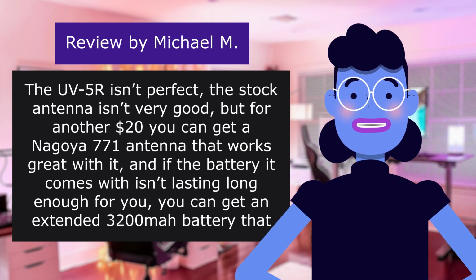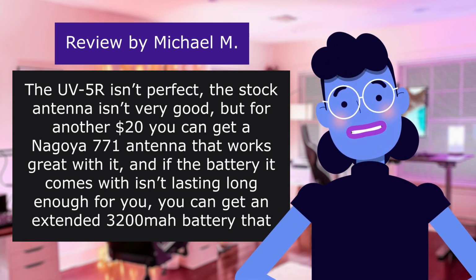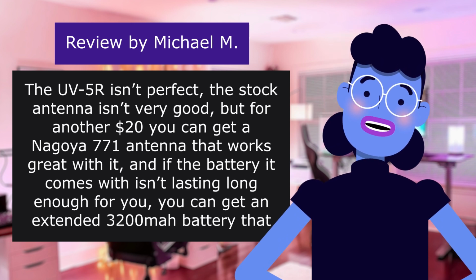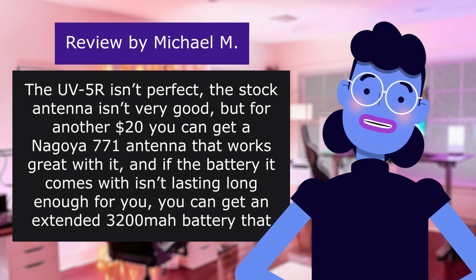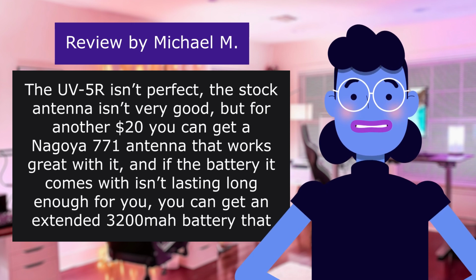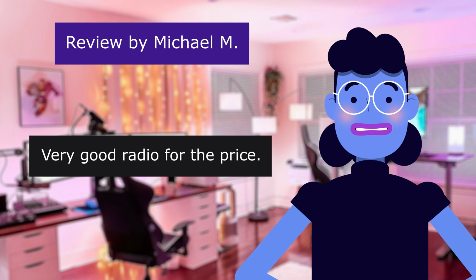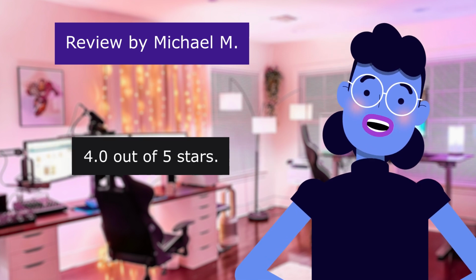And if the battery it comes with is lasting long enough for you, you can get an extended 3200 mAh battery that will easily last you all day. They also make the radio look a lot better. Very good radio for the price. Can't beat the price. 4.0 out of 5 stars.